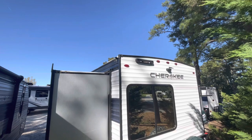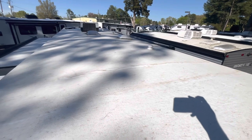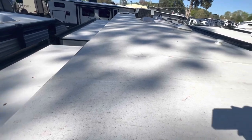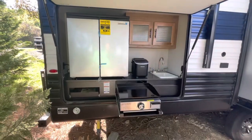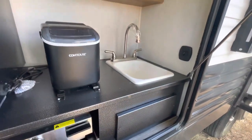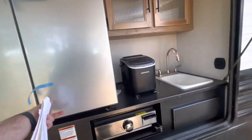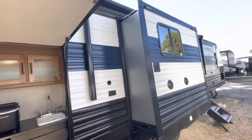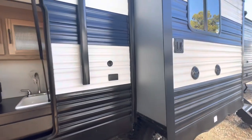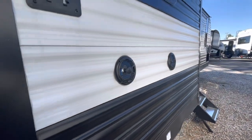I'll show you the solar panel and some of the goodies up there. All right, up on the roof, you see your roof fan, your skylight, AC, solar panel up front, top of your slide outs. Moving around to the campsite, you see the outside kitchen, your griddle, ice maker. The sink is plumbed. You've got a huge outside refrigerator. Large power awning. You are prepped for slide toppers as well. You got a hookup out here for moving your TV outside, outside speakers.